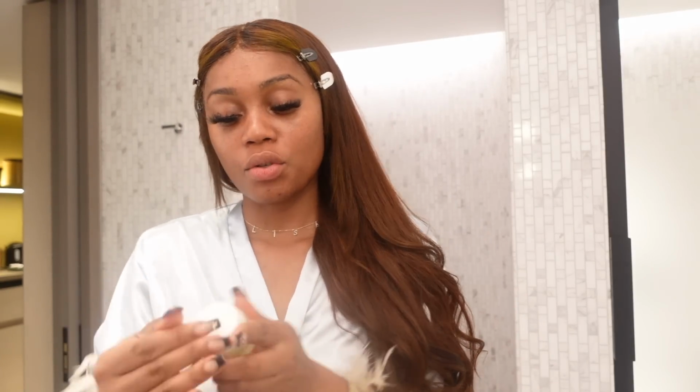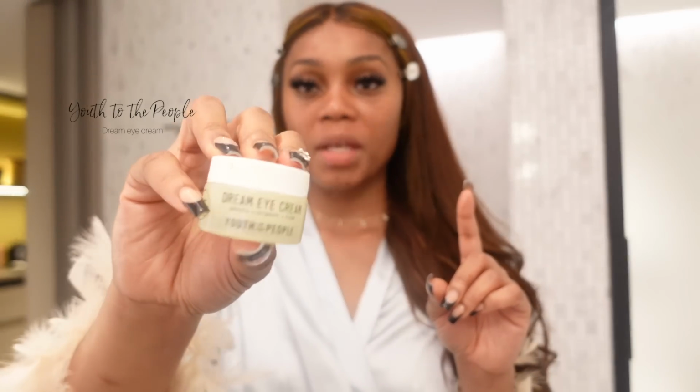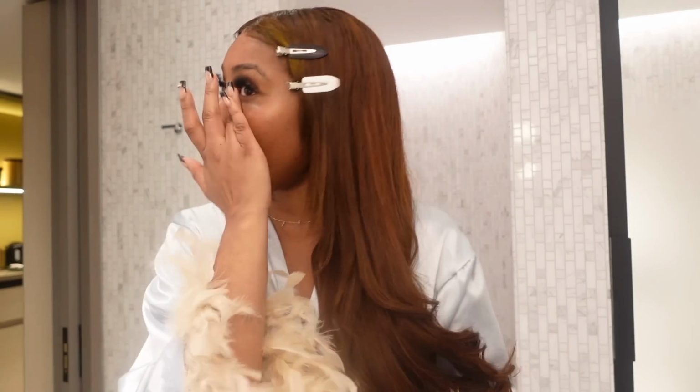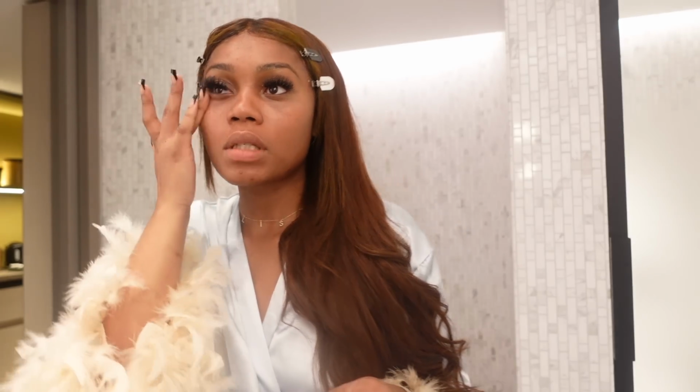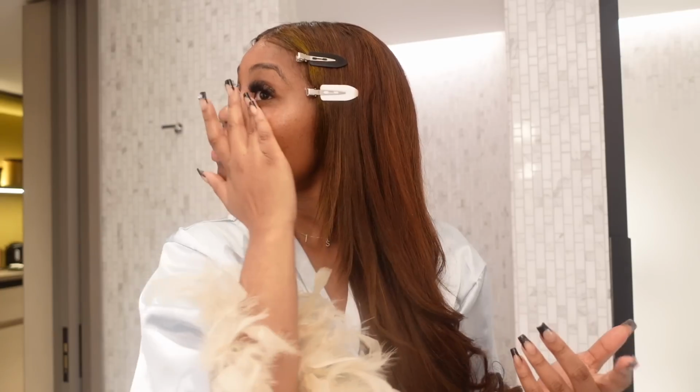Next, gonna get into eye cream, and I'm using the Dream Eye Cream from Youth to the People. Eye creams, I feel like they're just moisturizer for your eye. I don't use eye creams expecting massive results. I just use it to keep my under eye hydrated basically. But shout out to those people who have no dark under eyes. How does it feel to be God's favorite?